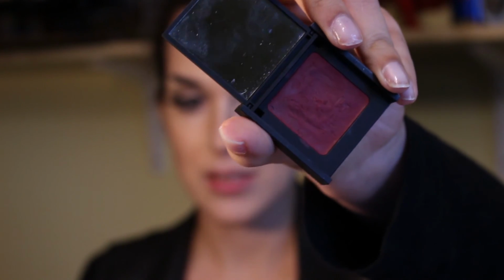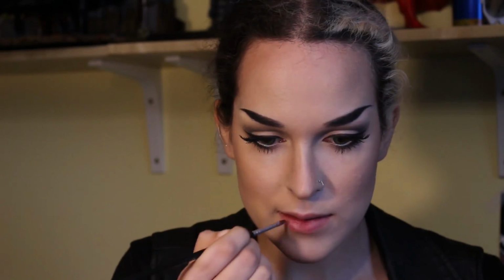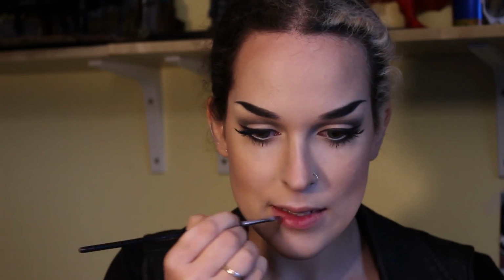I know Catwoman traditionally has red lips, but I'm going for a more Adam Hughes version of her, so I'm going to be using more of a purple toned lipstick, and I'm going to be dabbing it and concentrating it on the center of my lips. I'm going to define the Cupid's bow a little bit. You can blend it out using your fingers. It's kind of easier than using a lip brush.